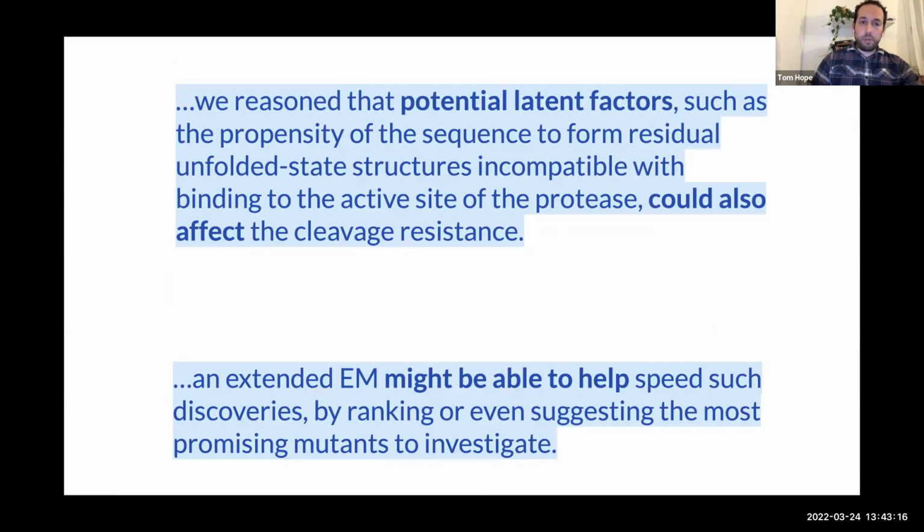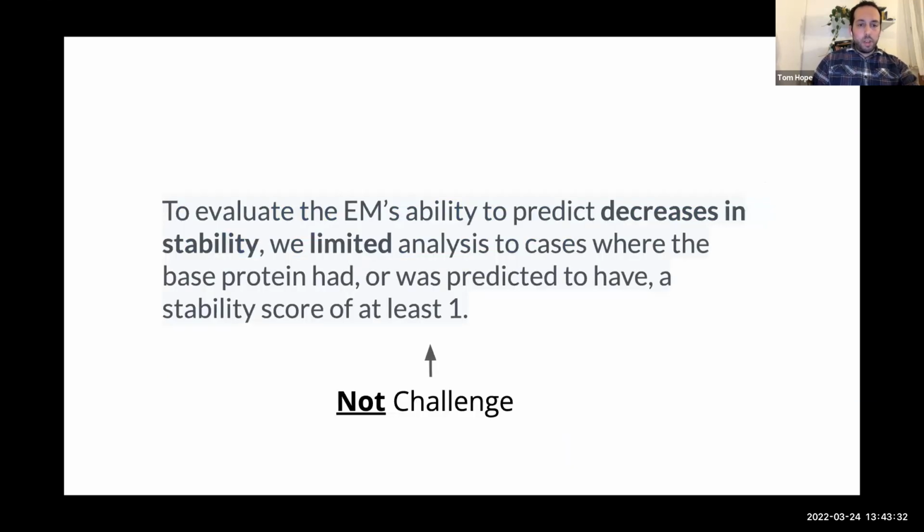There are also directions. For example, the authors conjectured or reasoned that there are all kinds of potential latent factors that could also affect cleavage resistance, or that an extended version of their model might be able to help speed up discoveries, etc. I also wanted to show an example of the rather impressive ability of the model to ignore potential false positives. Here we see that the sentence has all kinds of suspect keywords like decreases in stability or limited analysis.